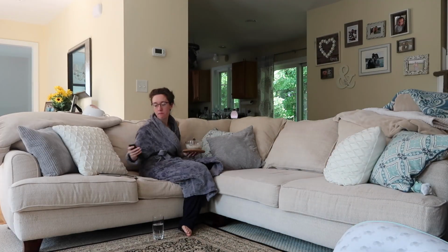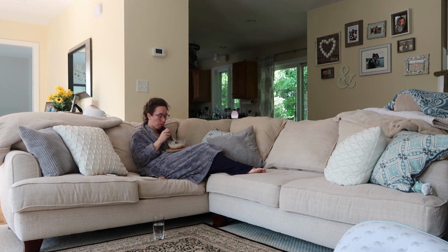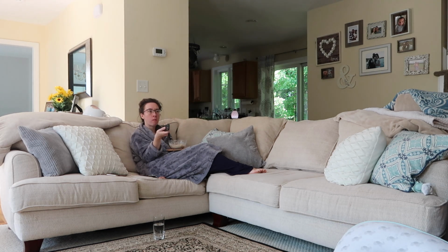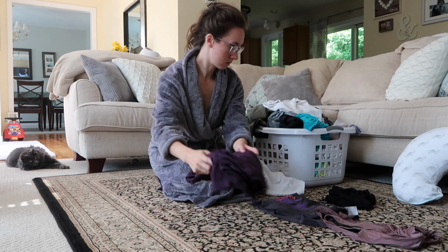As good as it feels to be productive during nap time, it almost feels just as good to be brainless for a little bit as well. Personally, I crave those moments where it's just me and I can be brainless for a few minutes. I can watch something on TV, I can scroll my phone, I can use those few moments in peace and quiet to recharge and reset for when I need to be on my A game when Lincoln's up again.